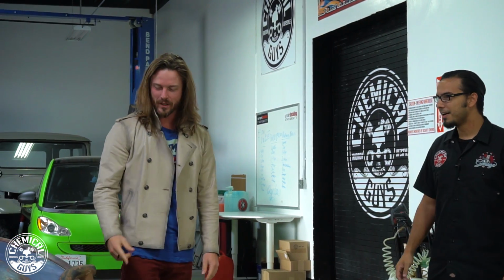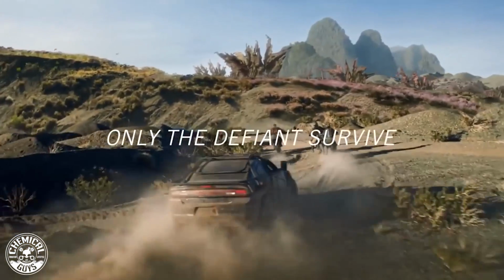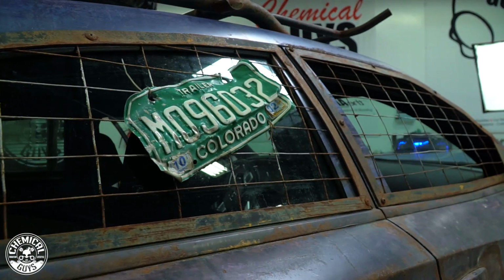Well, this is a 2012 Dodge Charger from the TV show Defiance that no one's ever seen on Sci-Fi Channel, but it is a screen-used car from a major show, and yeah, it's a police car from 2049. It's from the future. Police car from the future, everybody.